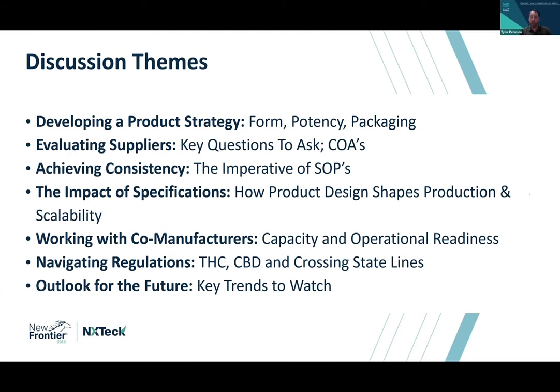So I like breaking it down into three different components. You've got the ingredients that go inside the bottle, your flavor, your color, your stabilizers, all that stuff. You've got your active material, your THC or your CBD, and then you've got all your packaging. And absolutely, the cannabis industry is crazy. You're doing business in multiple states.